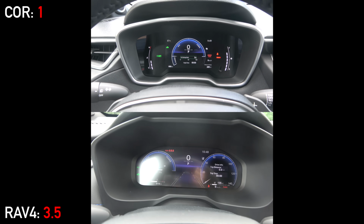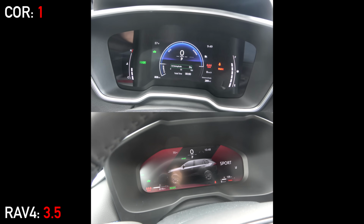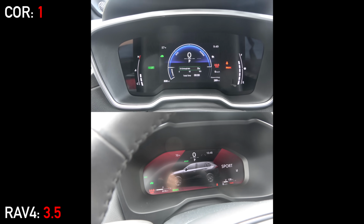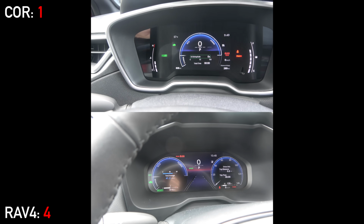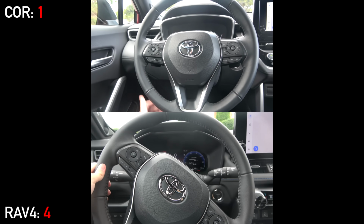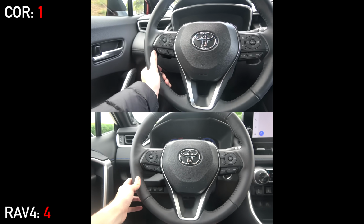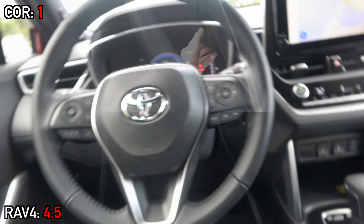Firing the Toyotas up, you'll see a new 12.3-inch digital cluster on the RAV4 this year, compared to a 7-inch helper display on the Corolla. The RAV4 also has an available head-up display, but not on the XSE trim. And, moving back, they both have heated, leather-wrapped steering wheels. Only the RAV4 has rain-sensing wipers.